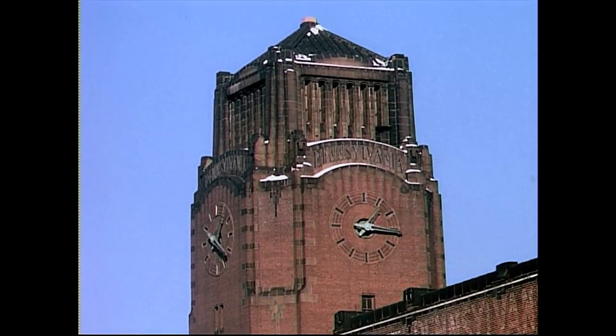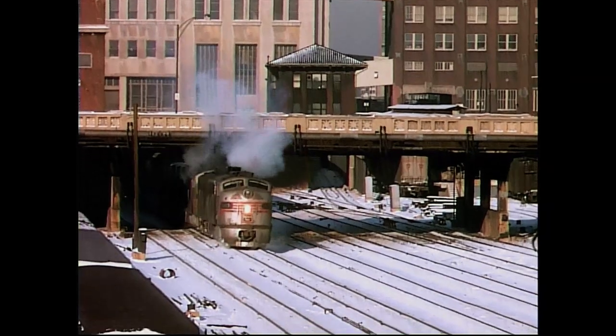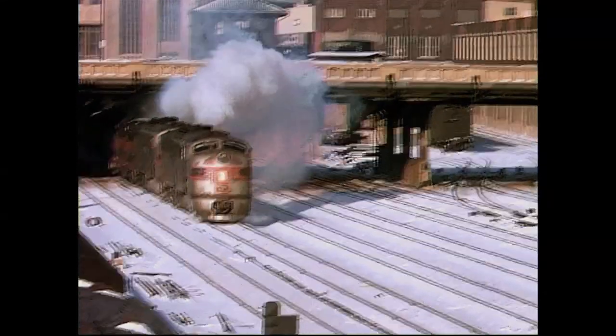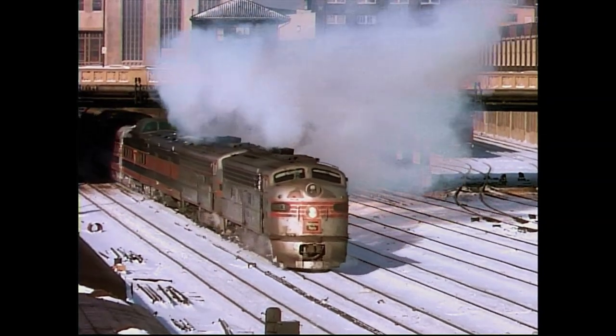In downtown Chicago, at the south end of Union Station, train number 31, the Great Northern Empire Builder, comes out of the station smoking up a storm. Two of the cars in the train carry the new big sky blue and glacier white paint scheme.